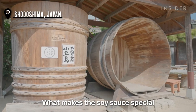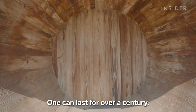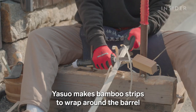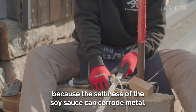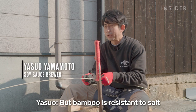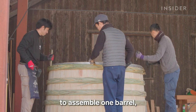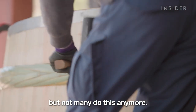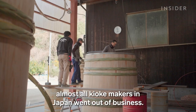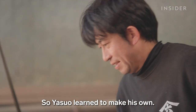What makes the soy sauce special is the wooden barrel, called kiyoke. One can last for over a century. Yasuo makes bamboo strips to wrap around the barrel, because the saltiness of the soy sauce can corrode metal. It takes at least 3 people to assemble one barrel. But not many do this anymore. After modern machinery took over the market, almost all kiyoke makers in Japan went out of business. So Yasuo learned to make his own.